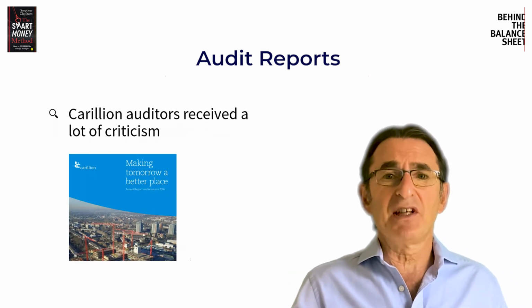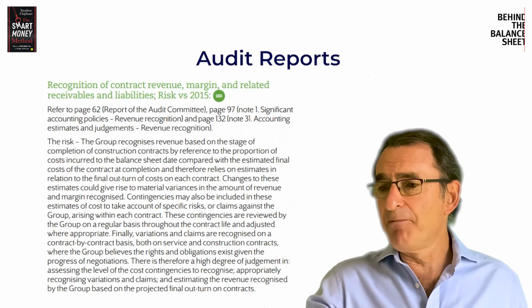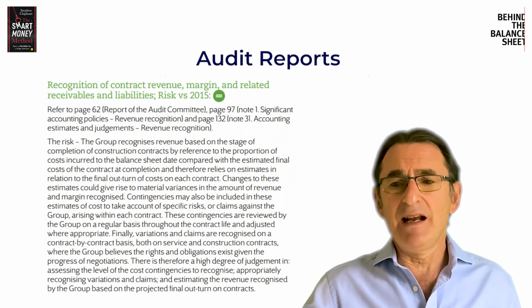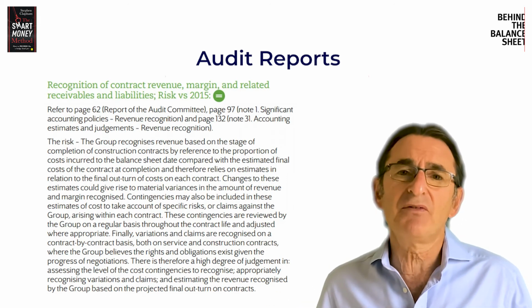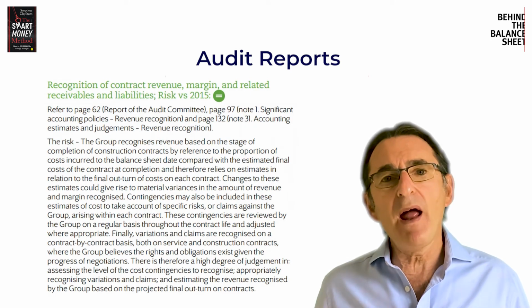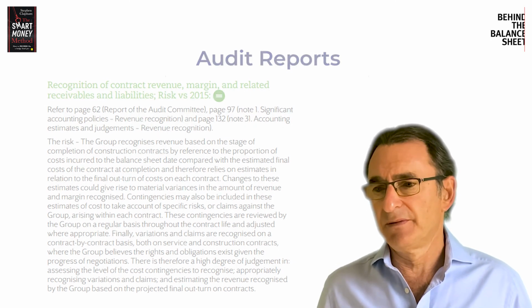Carillion, the auditors received a lot of criticism, but they had a boilerplate paragraph in here about the issues on recognition of revenue. I mean, if you'd read that, you would have been aware that there was a risk.